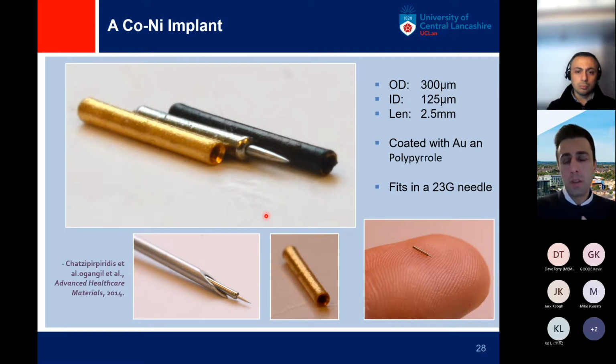The microbot is fabricated using electroforming technology from cobalt nickel, which is magnetic and can be actuated using magnetic fields. It can be coated with gold or polypyrrole. The coating is for non-toxicity, so it's a biocompatible material, and it fits in a 23G needle, so it can be injected inside the eye.